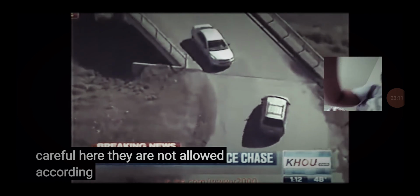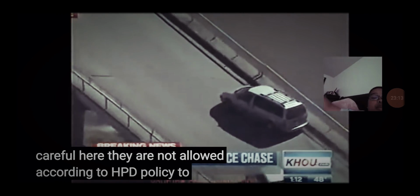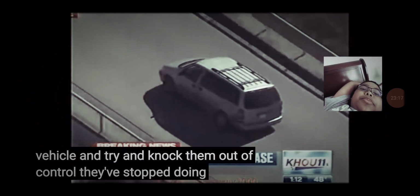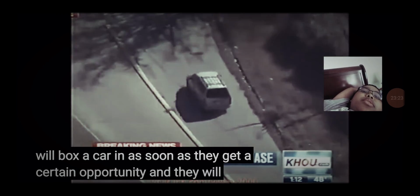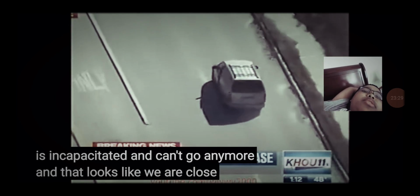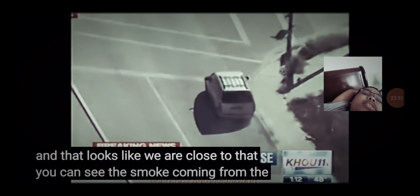They are not allowed, according to HPD policy, to bump a vehicle and try and knock them out of control. They've stopped doing that. They will box a car in as soon as they get a certain opportunity, and they will lay down spike strips and hope that the car is incapacitated and can't go anymore. And that looks like we are close to that. You can see the smoke coming from the rim.